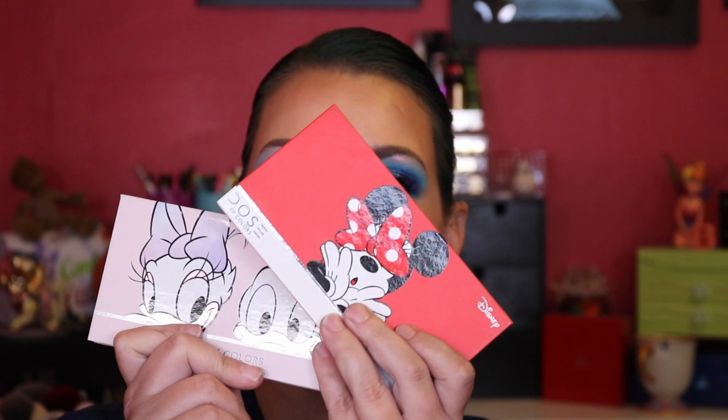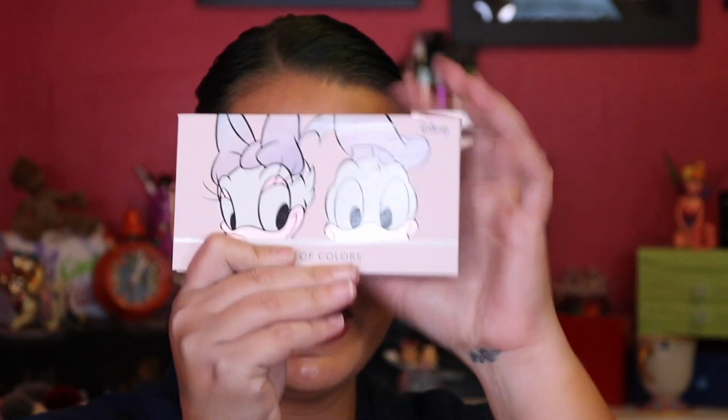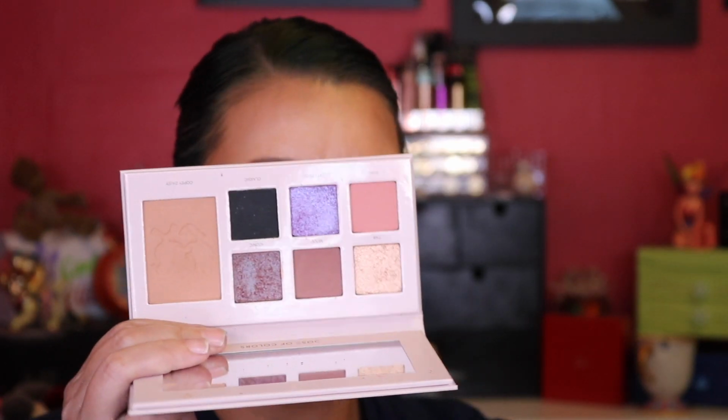Next brand is Dose of Colors. Now, I kept two palettes, and you can guess which ones. I got my Minnie Mouse one because I missed the Mickey one, and then this is the Donald and Daisy. Now, Dose of Colors, I hate this as a bronzer. That is not a bronze, that is lighter than my fingertip color. But this does have a nice formula. Their mattes are good. Their shimmers are okay. I'm keeping it because it's Disney. And they're good, easy palettes to work with, which is why I'm keeping them. And the artwork's super cute. But honestly, Dose of Colors doesn't have my favorite eyeshadow formula. I'm keeping those because they're Disney, but Dose of Colors does have a really good liquid lipstick formula.